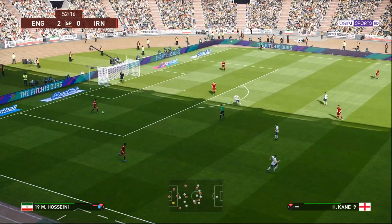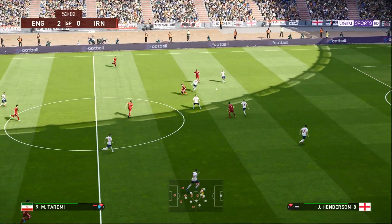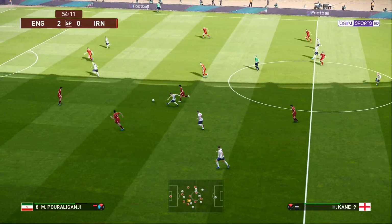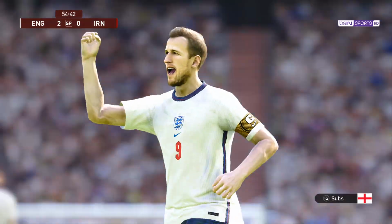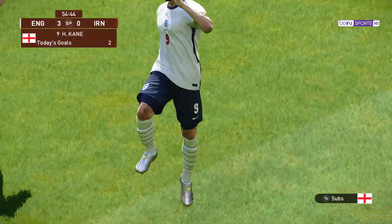Drives it towards the front. He's made sure that that won't get through. Maguire tries to get it forward quickly. Could move up a gear. It's Kane! Kane! And surely that settles it.